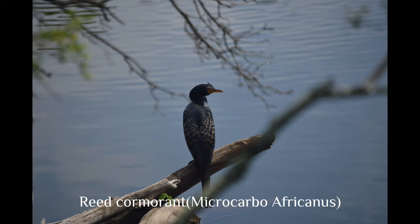My second sighting of the day was a reed cormorant, which I had spotted from one of the birding hides, but I got a little bit closer to take a few photos.